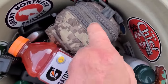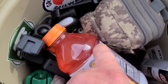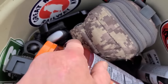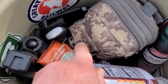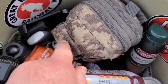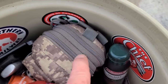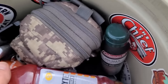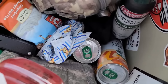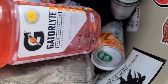And I put all my battery banks inside here. I had a good fan friend send me these little army pouches. And I put my wires and my electrical blocks in here, and the power banks. I got two of them, so I got four battery banks, some baby wipes. Make sure you always carry baby wipes.